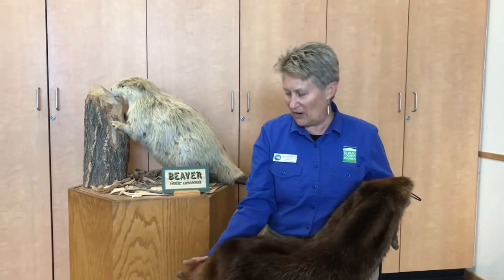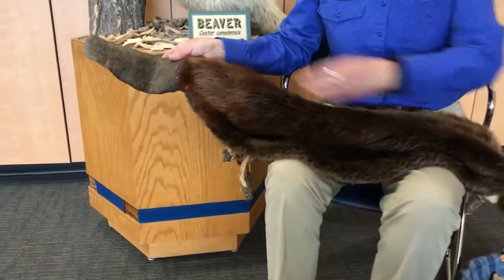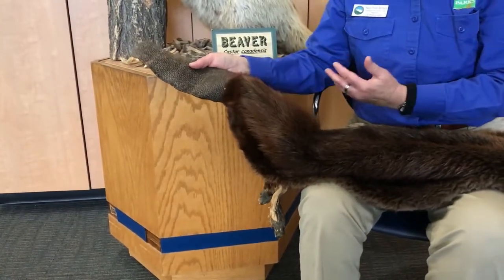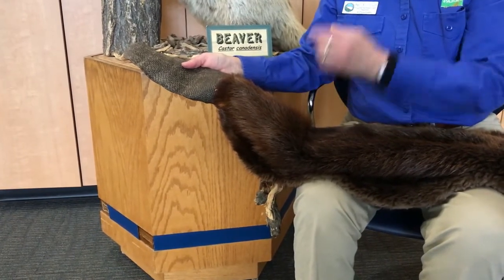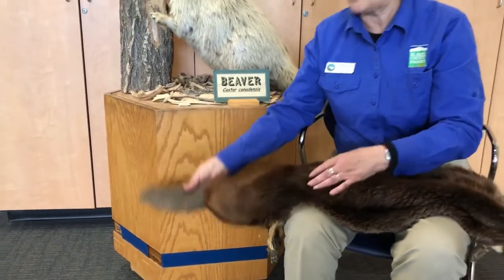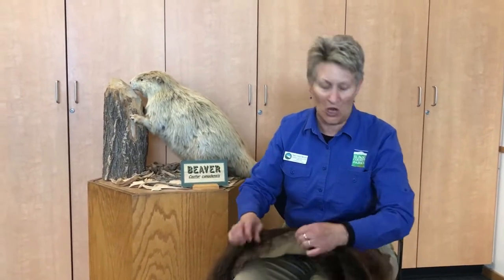Let's look at one other aspect of the beaver. Over here, this end, what is this? That's right, it's a tail. And what do you suppose this tail helps beaver do? Well, it helps him swim, that's right, it acts like a paddle in the water. Also, when he's chewing on trees, look at that, it's like a kickstand. It helps support him so he can stand up and chew down the trees that he needs to keep his teeth from growing too long.